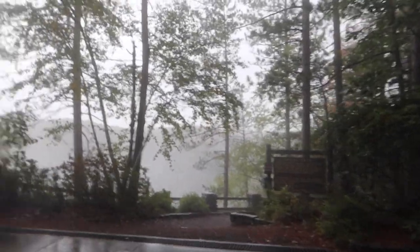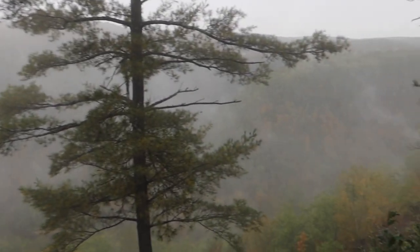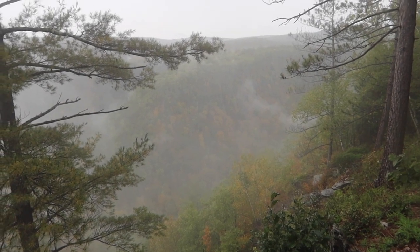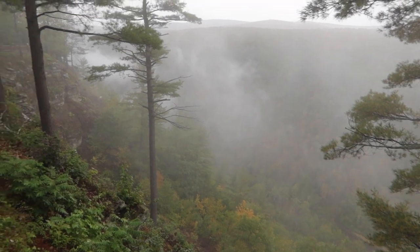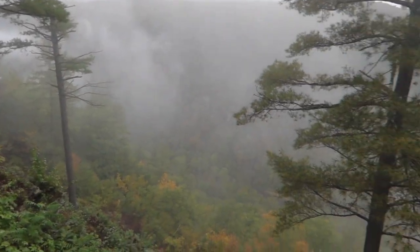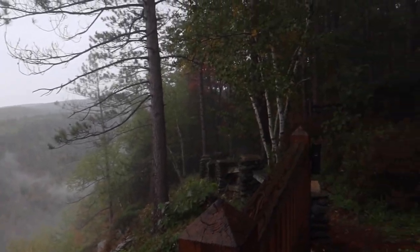It says it winds 1 mile to the canyon floor. What do you mean you can't see? Oh yeah, you can. I didn't walk here, I went down there. You can see all the... Wow. I'm sure it looks more beautiful when it's less foggy. Yeah, so this is amazing. I know, this is incredible. I'm surprised you never hear of this.